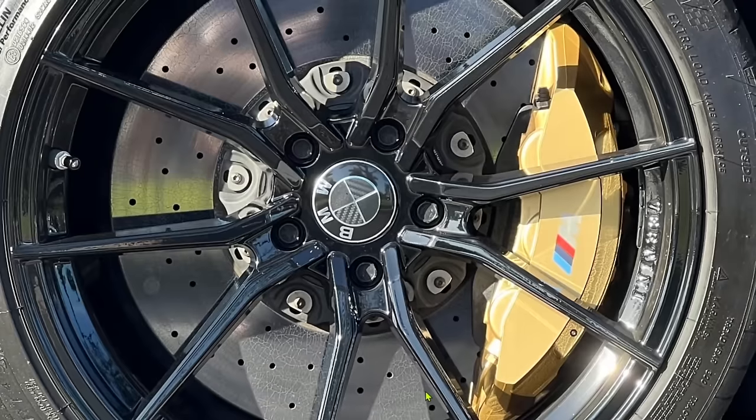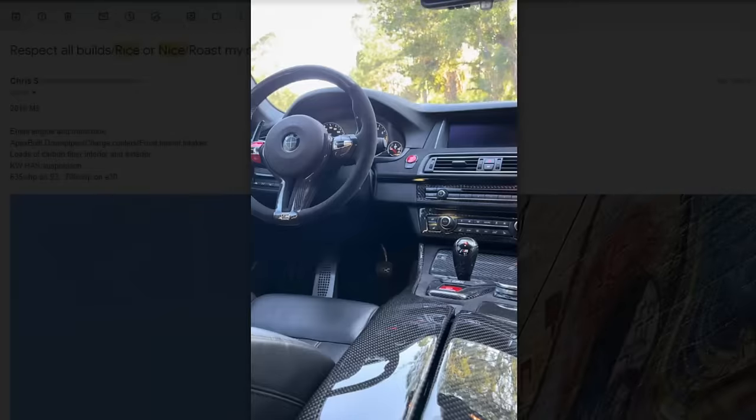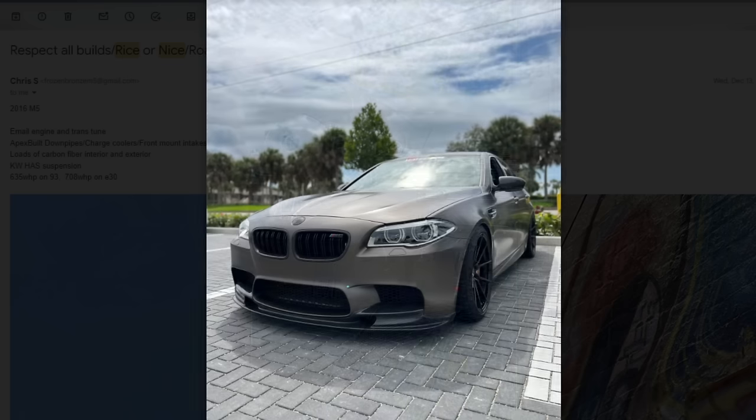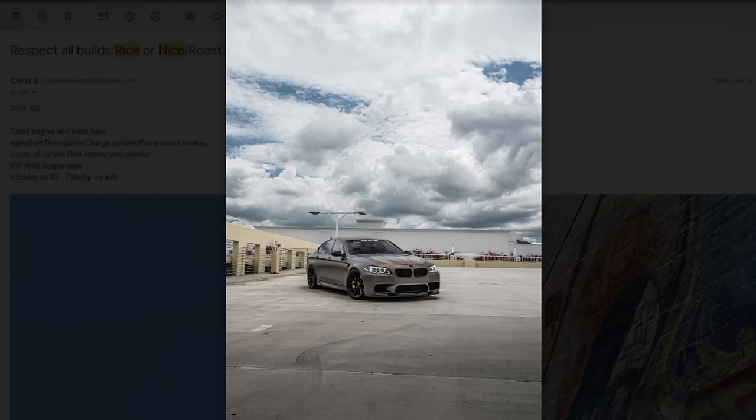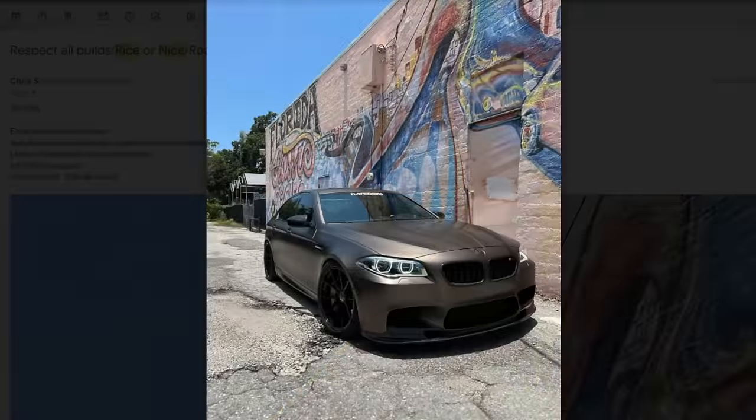But it looks like carbon ceramic brakes, which doesn't surprise me. All the carbon in the interior, nice Alcantara on the wheel. If it's one thing BMW usually does right, it's their interior, except for when it starts decaying and gets sticky. But I doubt the M5 is decaying and getting sticky. Anyways, E-mail, engine, and TransTune, Apex Built downpipes, charge pipes, and front mount intakes, loads of carbon on the interior and exterior, KW HAS suspension, 635 wheel horsepower on 93, and 708 wheel horsepower on E30.